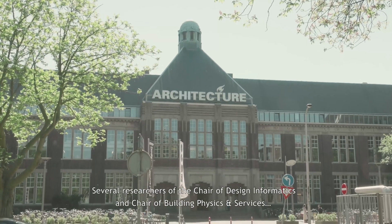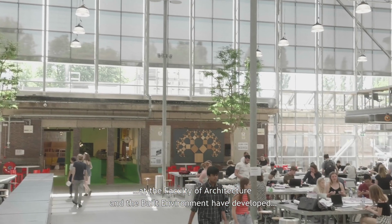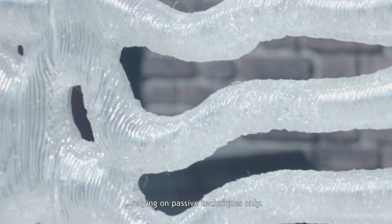Several researchers of the Chair of Design Informatics and Chair of Building Physics and Services at the Faculty of Architecture and the Built Environment have developed a new, revolutionary, sustainable technique to warm and cool buildings, relying on passive techniques only.